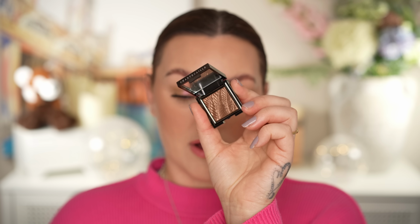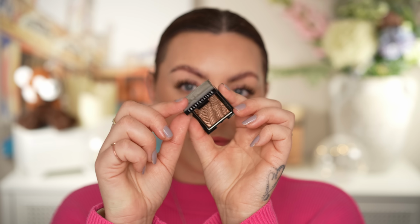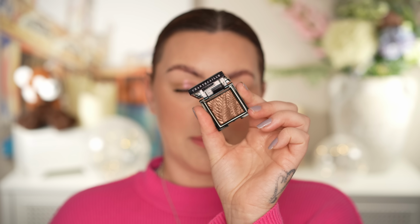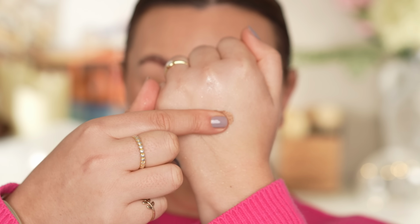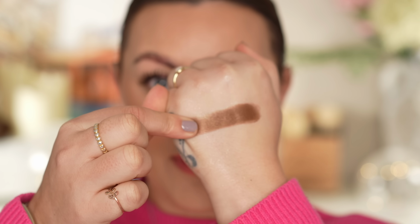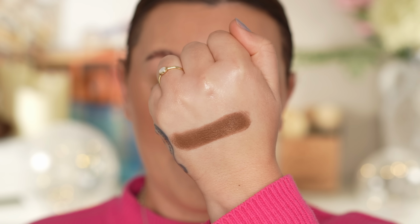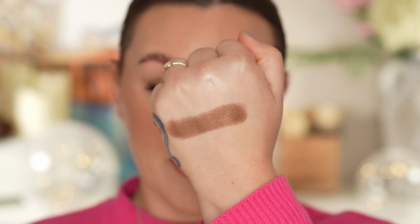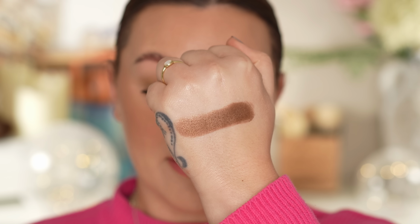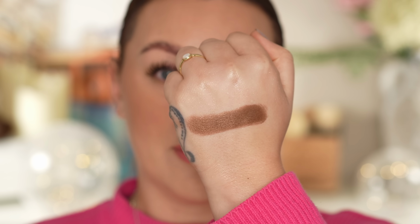Next up, I have one single shadow on my list of favorites from Chantecaille, and this is the Giraffe shade. It has that beautiful giraffe picture on the front, but the shade name itself is Burnished Brown. This is quite a rich brown, very warm, very chocolatey, a beautiful bronzy brown. It's just so pigmented, so impactful, a beautiful chocolatey shade.